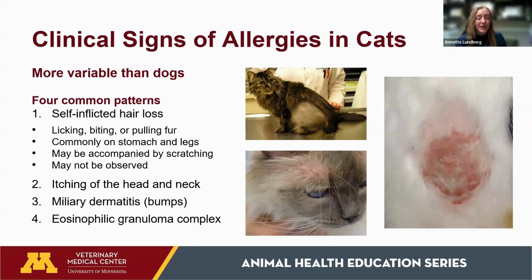We don't always see scratching as part of this. We might, but for cats, licking is going to be a big manifestation of itchiness. And we don't always see it. Sometimes we question if the hair is falling out spontaneously on its own, or if the cat is doing it. That's because cats are very secretive animals. They might feel uncomfortable with their itch and do it where their family cannot see them. We call those cats closet lickers.